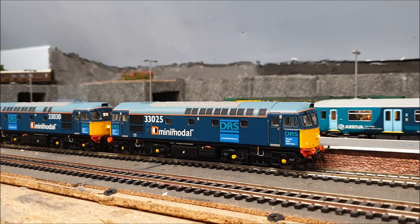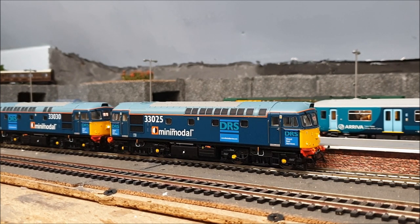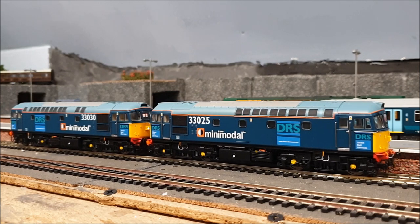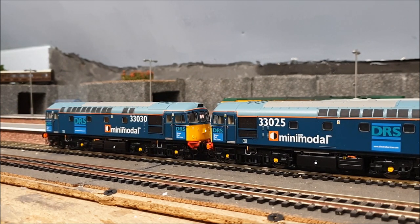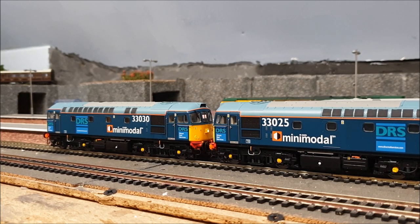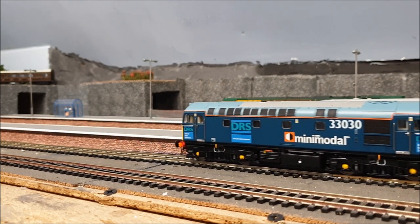Right, so we've got the lights on as well, so we'll move forward, see how we do. I'll put the flange squeal on, see what it's like when it's moving off. I might just turn off the engine sound. Here we go.